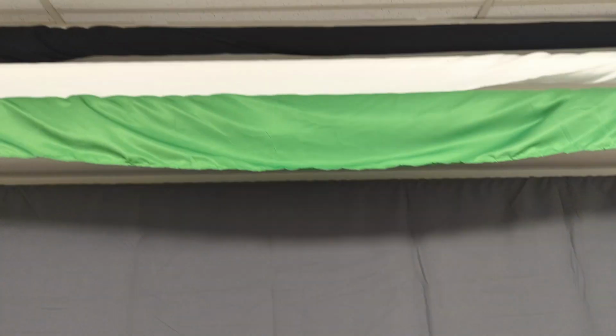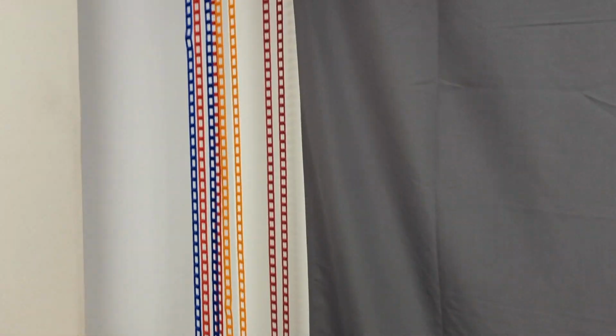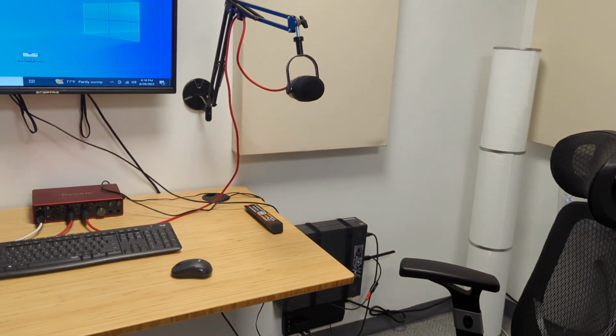Then back here we have the backdrops, and the backdrops are raised and lowered using these chains. So you just pull the one up that you don't want and the one down that you do want. And there's also a webcam that has a cable running to the computer so that you can take videos of your podcast.